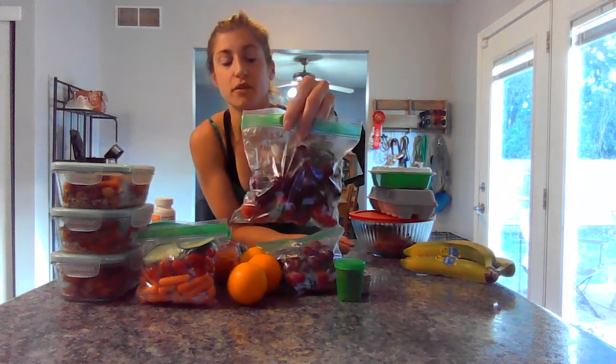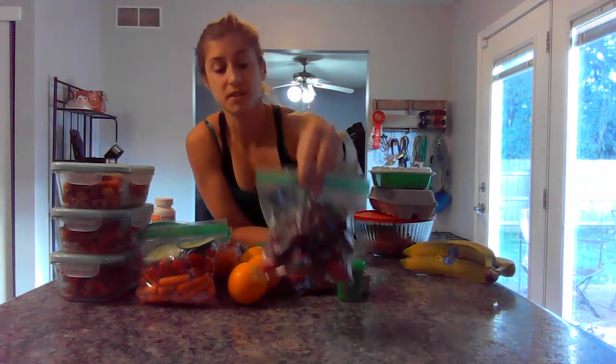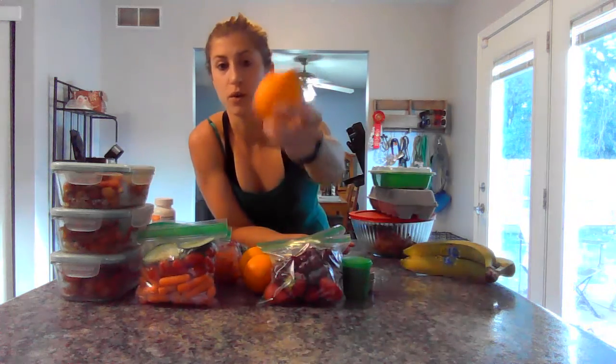Sometimes I'll switch out one of the vegetables if the produce doesn't look that good at the store, and I'll use bell peppers instead in place of one of these things. The other bag that I have here is just a bag of fruit. So this week I'll have grapes and strawberries. And then just a whole fruit, an orange is just really easy to pack up. And these are just about a quarter cup of almonds, these Tupperwares over here. So this will get me through my shift.